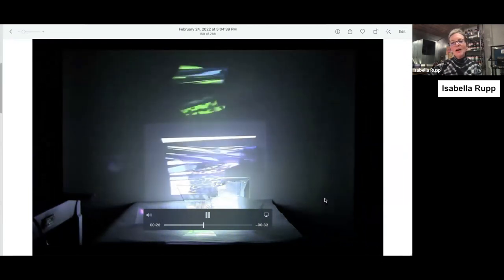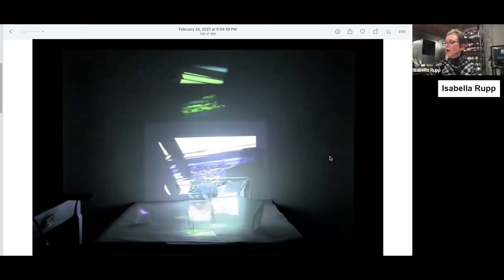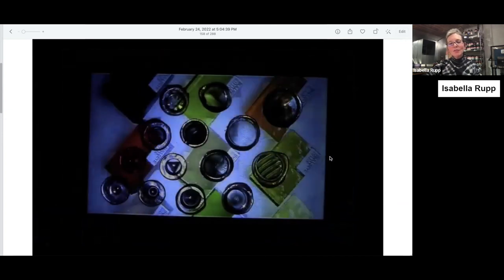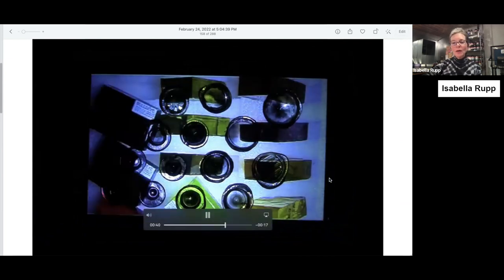When all was done the next day, Ruth King, who was the artistic director at Pilchuck, came to see me and said she just really loved the film and wanted to use it for their auction, which was quite an honor.